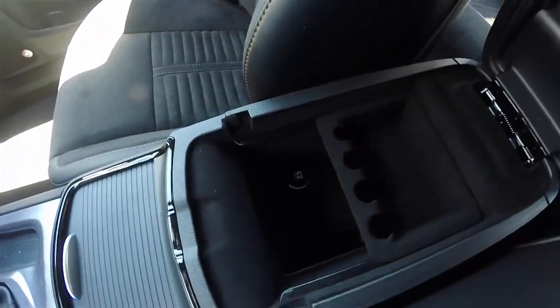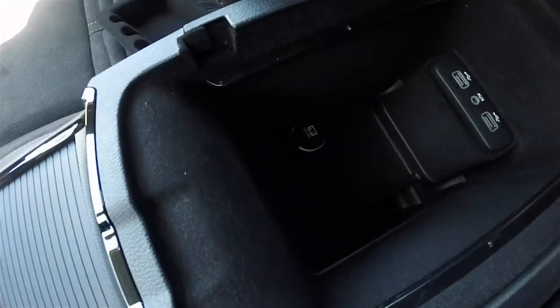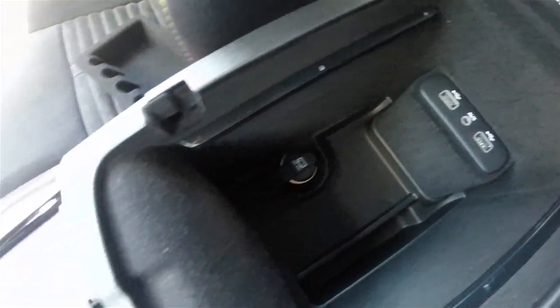Inside your center armrest, you have a removable liner. And of course, deep down, 12 volt power point, Uconnect inputs. That's a USB, an auxiliary port, and another USB charge port.